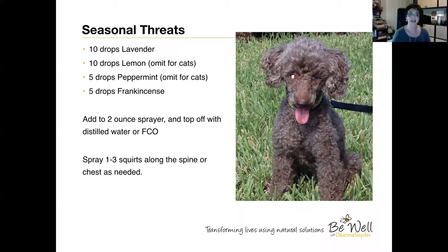My apologies. So you want to spray 1 to 3 squirts along their spine or chest as needed. And again, you want to avoid the eyes and the ears. And with the frankincense, lavender, lemon, and peppermint, it's okay for them to ingest it if they should lick their paws. And I can get this to you too. Okay.